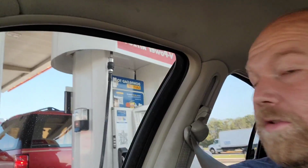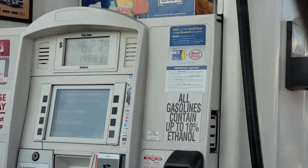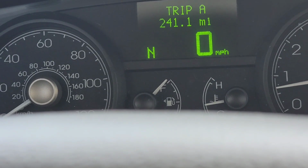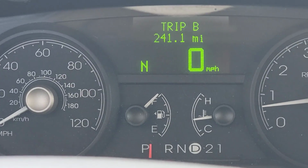So, the moment of truth. I went 2 weeks on this mod just to make sure that I wasn't losing my mind. You can see here on the pump, 14.663 gallons. And you can see here on the trip, 241.1. I even reset both trips just so there could be no discrepancy here, even trip B.